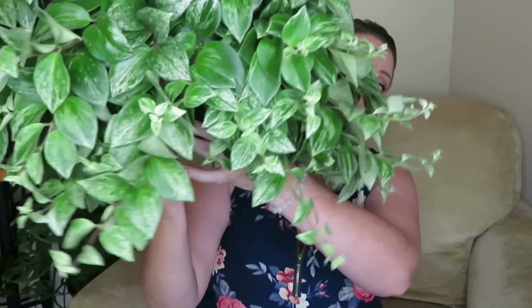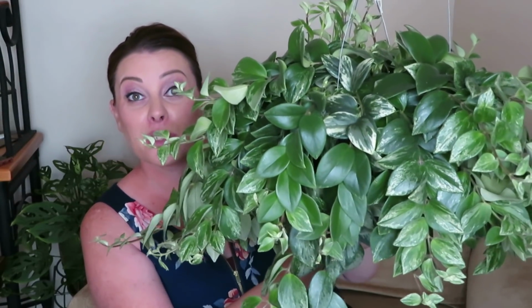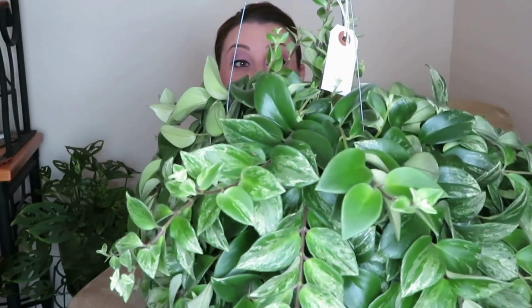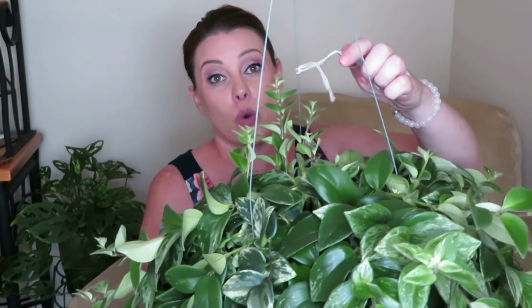They did have some pretty cool plants, and the one that I saw, you guys, let me show you. This huge variegated lipstick plant. Look at this thing. I mean, here's my head, here's the plant. This thing is so huge. I saw it hanging up, and I told my husband, I have to have that plant. I said, please don't tell me that it's super expensive because I have to have that plant. So he looked at the tag, and it was $48. I was like, oh my gosh, I don't want to spend $48, but look how big this plant is.